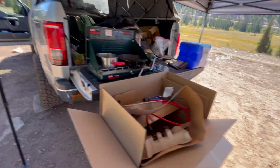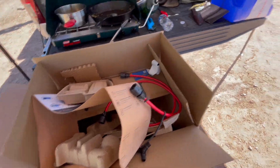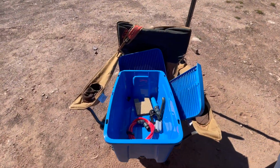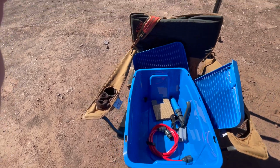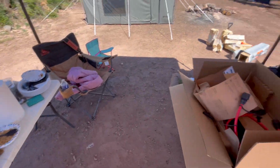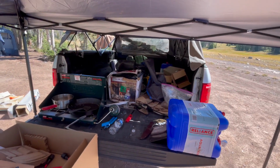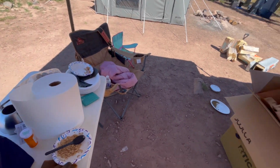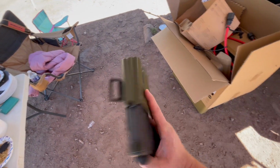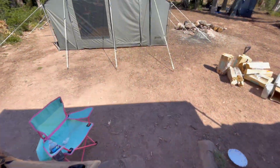Now the shower system, don't mind the mess. The shower system comes with this, which turns into a sink for washing dishes. We haven't set that up yet, so we're just taking the time getting it together. But yeah, so awesome. When I go camping, I always bring my Glock 20 10mm bear gun. Always keep that with me.